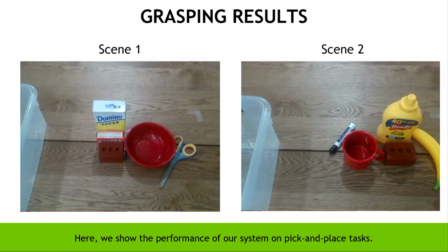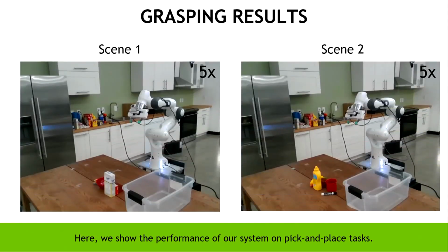I'll just skip this. With this, it estimates the pose first, and then uses Clemens grasp and does the cleaning table task to pick up the object and put it in the bin.